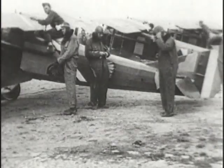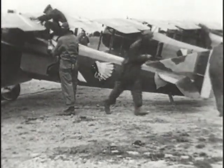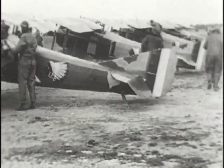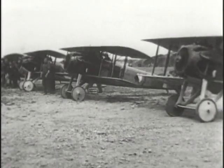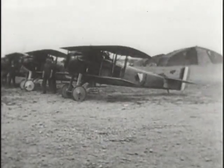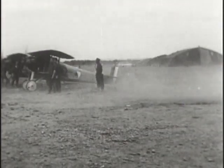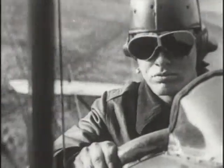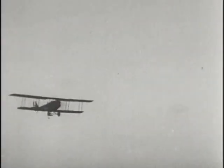Tactical aviation, the use of aircraft to support an army locked in combat on the ground, dates back to the First World War. Through much of the fighting on the Western Front, aircraft supported the ground troops by providing much-needed reconnaissance information. Later in the war, as the stalemate in the trenches continued, both sides started attacking each other's troops with machine gun-wielding aircraft. Others carried light bombs to rain down on trench positions.